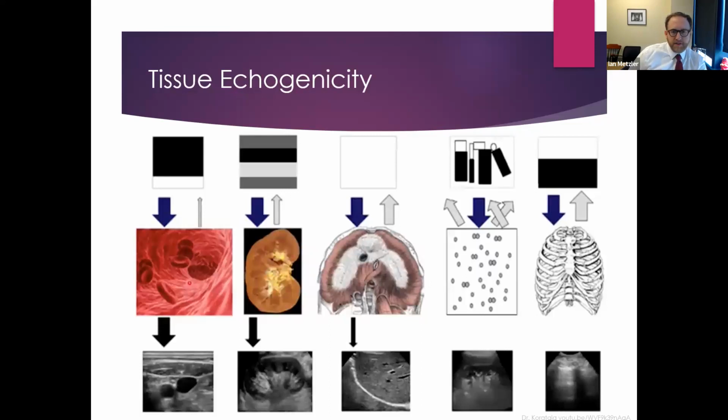So just thinking about the different tissues that we can image with the ultrasound, the utility of that, and how we see the echogenicity change. We can think about all these different tissues, one of which is a fluid-filled lumen. Blood vessels are a great example, but also the urinary tract or bladder. What you see is a very anechoic central area that's fluid-filled, but then you'll get a post-acoustic shadowing.